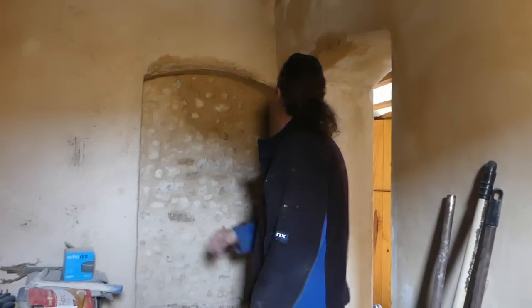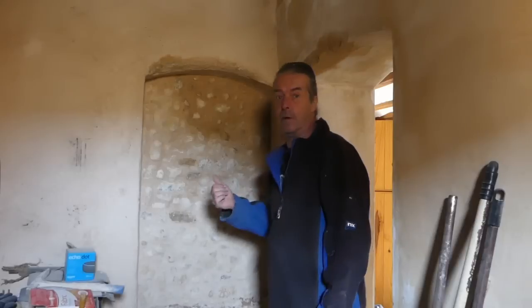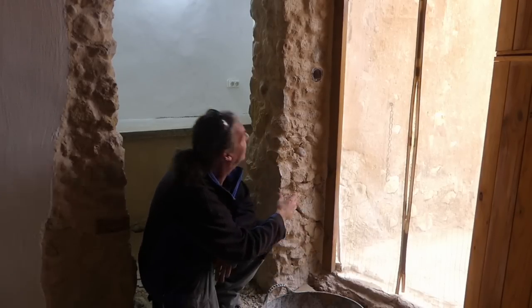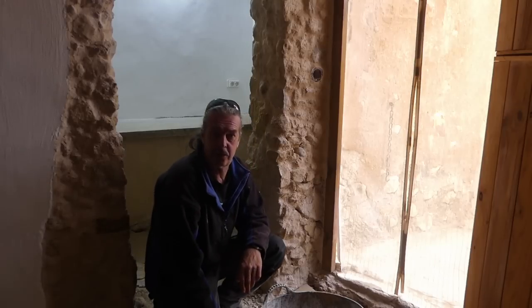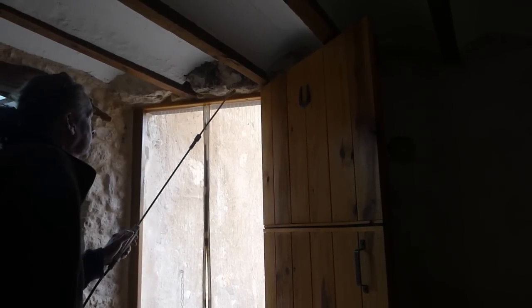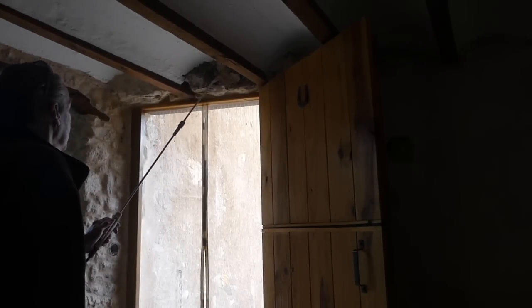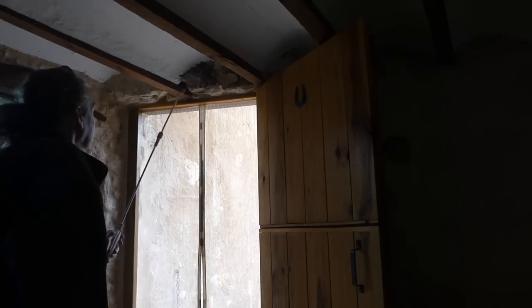Right, it's finally finished. This bit's finally finished. I'll come back to this in a bit, let that go off, sponge that off, and moving on. I've just got this little corner to finish at the bottom here, and a little bit above the door as well. So we'll see if we can get that done. First of all, I'm just going to stick a couple of stones up top here, and then go down the bottom, and then when I come back up here they'll be set off enough to point them up. See what we've got.